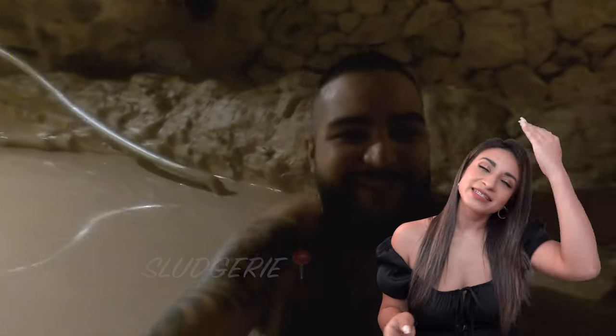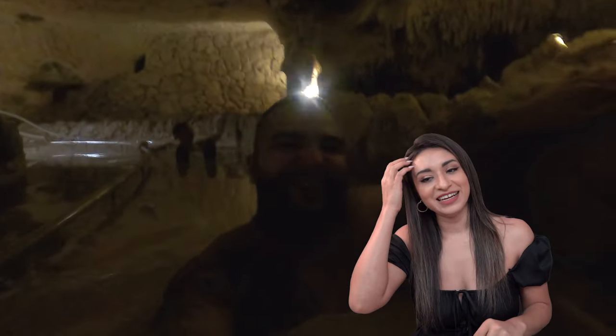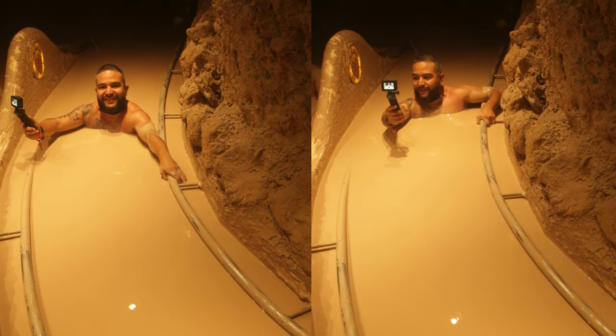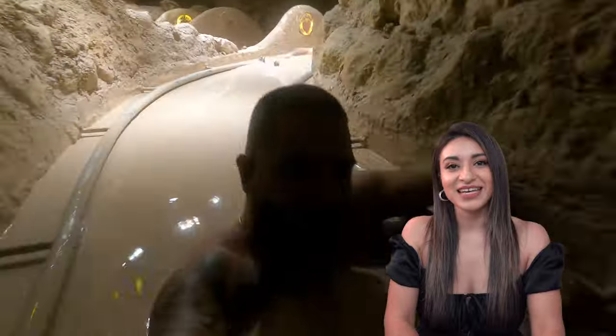So activity number four, this was Moy's favorite activity. Just kidding. You could see in his face the entire time how much he hated it and how uncomfortable he was. It's really funny. But in this activity called the sludgery, you sit down and you slide yourself with the help of the bars on the side, and you are covered in a secret recipe of mud to help cleanse your body and mind. So they say that it will make you feel renovated. Which I wouldn't say I felt all that, but it is something cool to experience.